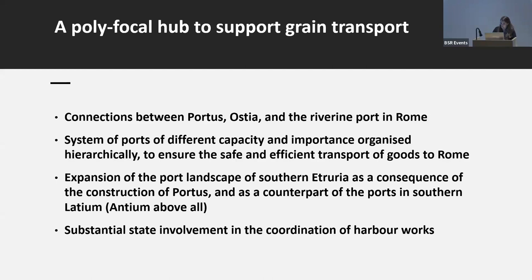I mentioned ports of different capacity. I mentioned ports of different importance. And these probably can be combined together to define a hierarchy of ports. These ports were probably organized hierarchically to ensure the safe and efficient transport of all the goods to Rome. This has been explored in further detail in a number of papers from a conference held about 10 years ago. The hierarchical organization of ports is definitely connected to the necessity of ensuring an efficient, flawless, seamless transport of the grain.